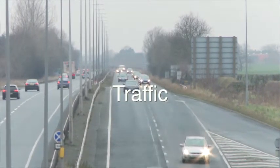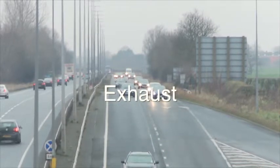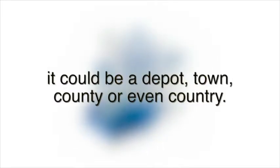It reduces unnecessary mileage, highlights unauthorized use at weekends and evenings, and illustrates fuel wasted when drivers allow the engine to tick over unnecessarily. Owners can receive an email alert if a driver is speeding or travels outside a predetermined area. It could be a depot, town, county, or even country.